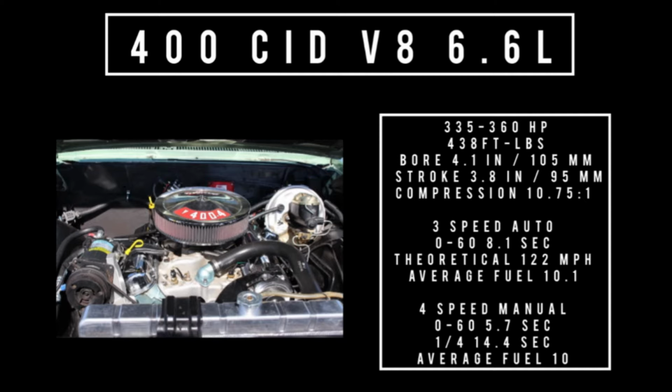Moving on to engines, there's only one engine on offer, a couple horsepower variants. 400 cubic inch displacement V8, 6.6 liters. It makes either 335 horsepower or 360 horsepower, 438 foot-pounds of torque, bore of 4.1 inches and a stroke of 3.8 inches. Compression is 10.75 to 1. It is wrapped in a cast iron block.